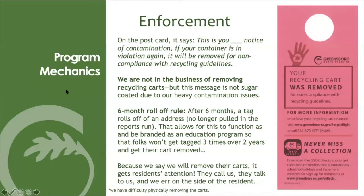Now, we're not in the business of removing recycling carts. However, none of our messaging is sugar-coated. People have complained about this. They say that it feels like the whole class is being yelled at by the teacher when one person was doing something wrong. But we really can't distinguish, oh, we should send this address a nice notice and this address, you know, a hard no on what you're not supposed to be doing. So everybody gets the same notice.